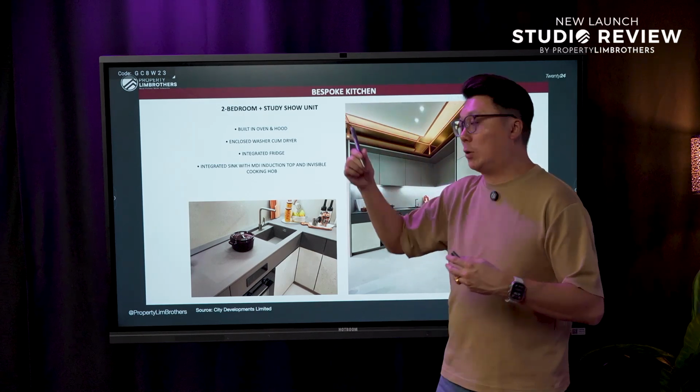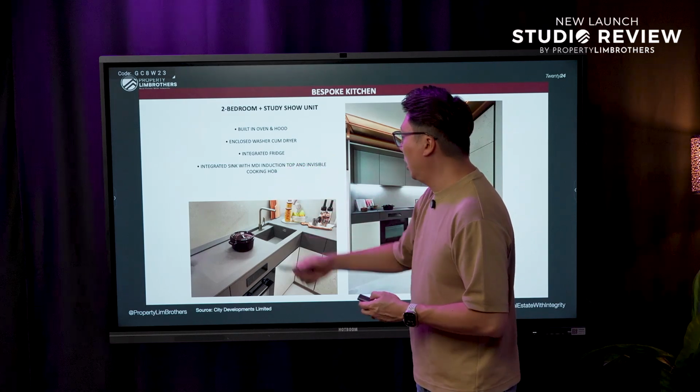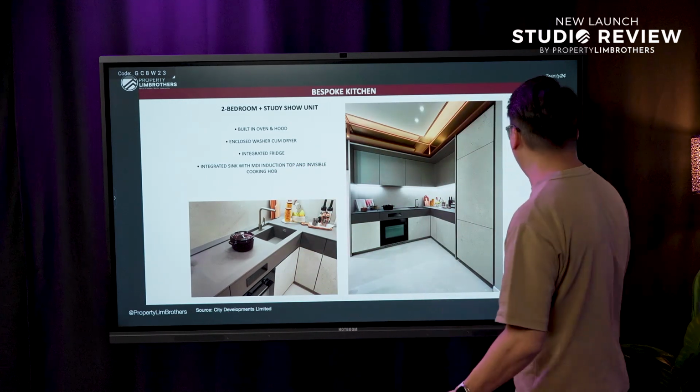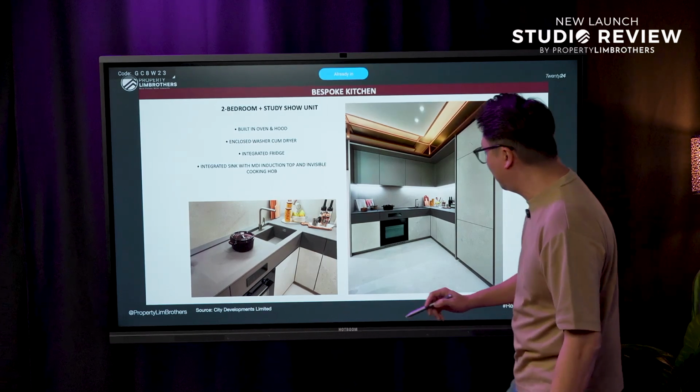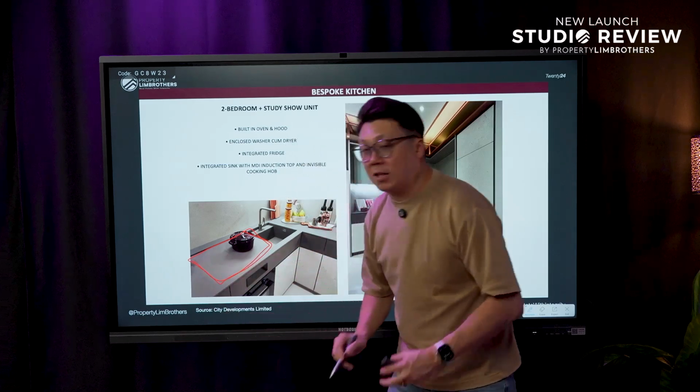So in a show flat, you get to see this particular layout. You get an integrated fridge, and an integrated sink with an MDI kind of like induction top. So where is the induction top? This is the part, this is where it is. It is a seamless integrated induction top.